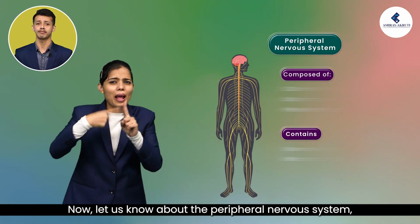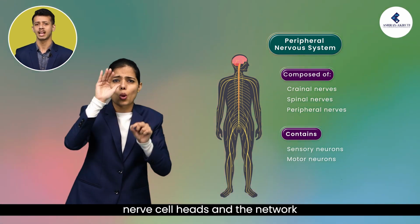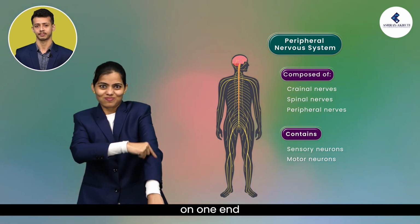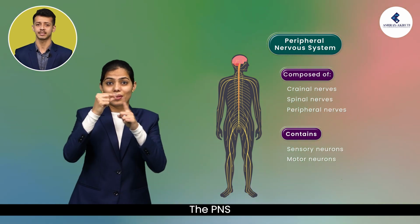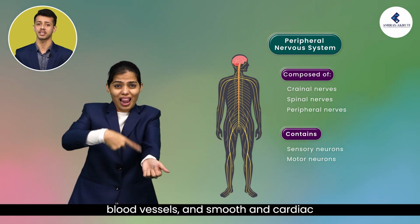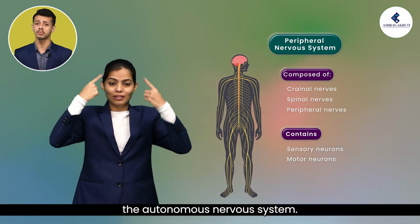Now, let us know about the peripheral nervous system, PNS. It is a vast system of the dorsal and ventral root nerve cell heads and the network of spinal and cranial nerves linked to the brain and the spinal cord on one end and muscles on the other end. The PNS can involuntarily control several functions of regions like our internal organs, blood vessels, and smooth and cardiac muscles. So, it is called the autonomous nervous system.